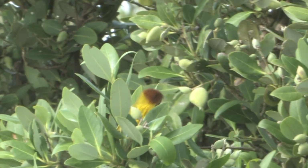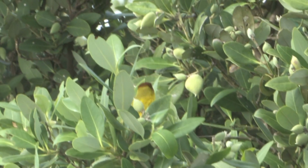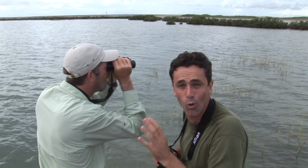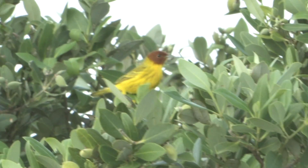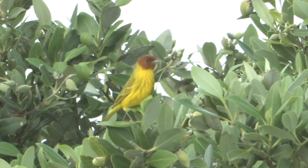Oh my goodness, it's a male. Look right up on top. Beautiful head. Really gorgeous. Awesome, that chestnut head. There he is. He's hopping to the right. Oh, this has got to be one of the most handsome of all the warblers in North America. Look at this bird. This is incredible. Mangrove warbler, yes. Well played, Rich, that's great. Excellent, what a handsome bird.